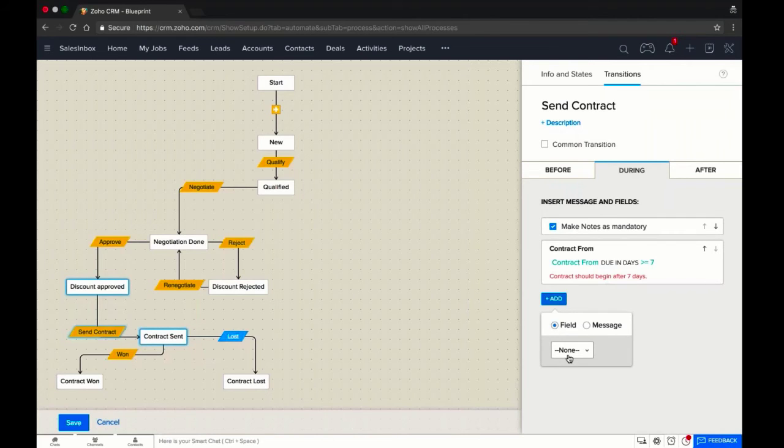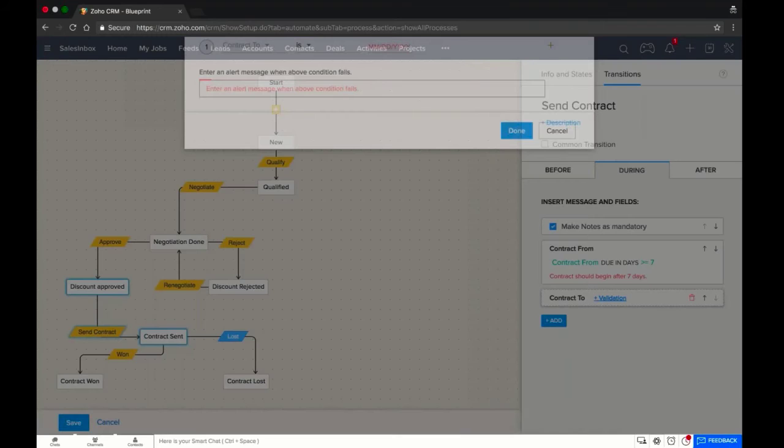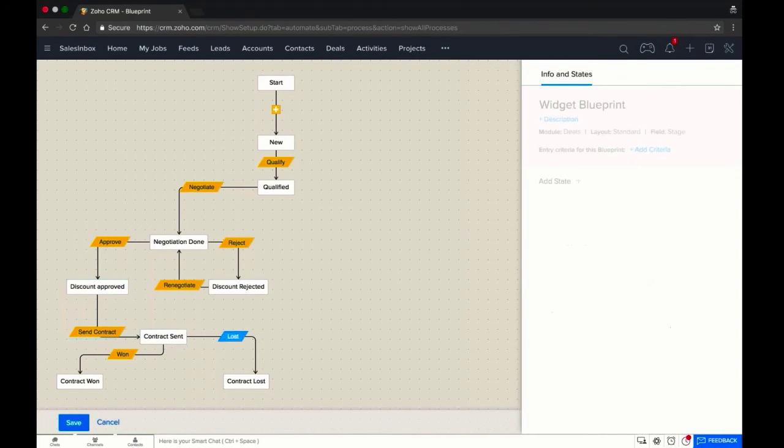And pretty much similar to that, I can assign a signing authority or the contract to date. Now with the to, if you say I do not want the contract period to exceed 1 year, I can say 366 days, and says less than or equal to. Contract can't be done for more than 1 year, because I want to put a check that only 1 year contracts are signed. So I can do that as well. So that was a comprehensive look into Blueprint.